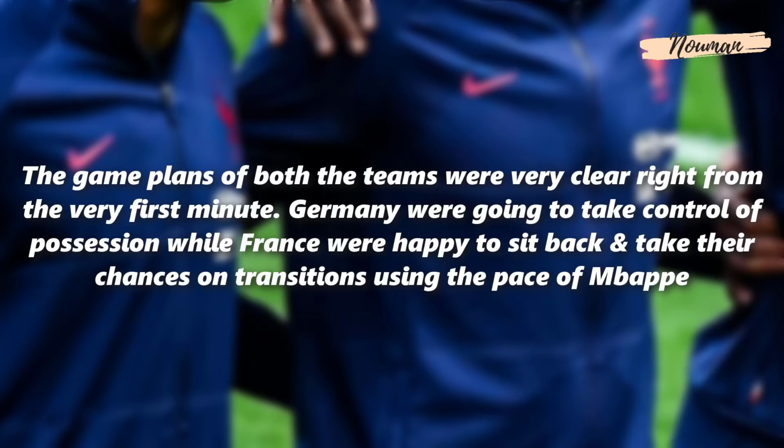The game plans of both the teams were very clear right from the very first minute. Germany were going to take control of possession, while France were happy to sit back and take their chances on transitions, using the pace of Mbappe.